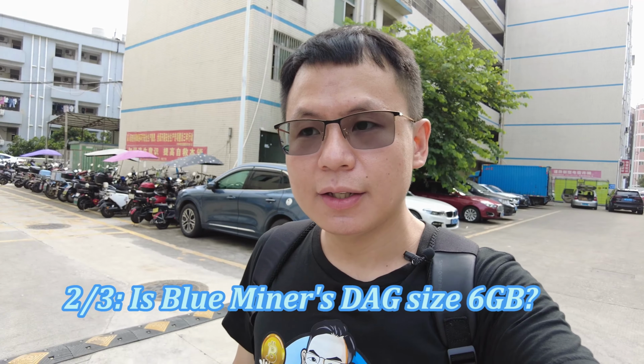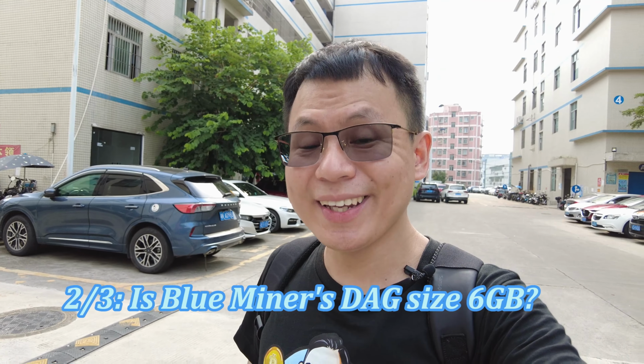Also, one of the biggest reasons this ASIC miner distributor is super interested in this blue miner is because the deck size of this miner is 6 GB. It seems the deck size of the A9 Antminer is also 6 GB. So if this blue miner has a deck size of 6 GB, it really means this miner can prolong for a much longer time than some of the other miners like Jazz miners.